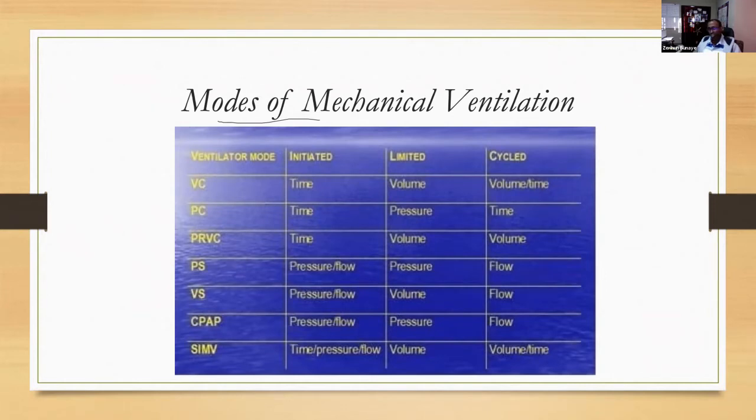This is a combination of the two modes. It may make patients more comfortable because the problem why they get dyssynchronous sometimes is when we set the flow. Whenever you put someone on a volume control mode, you set the flow. You say 60 liters per minute flow, and you won't get any more above that. So patients may not like that. They may want a higher flow.